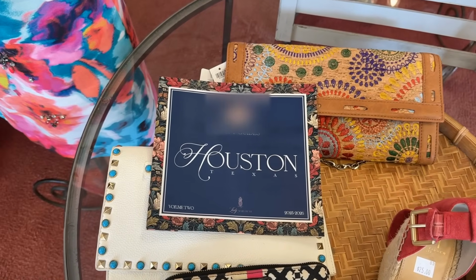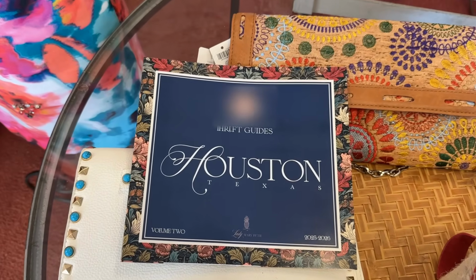Welcome to the Cottage Shop. Lots to discover here for fashion, home, and table. You can find them in our Houston Thrift Guide, on the map, and in the store locator. I'm excited to show you around today.